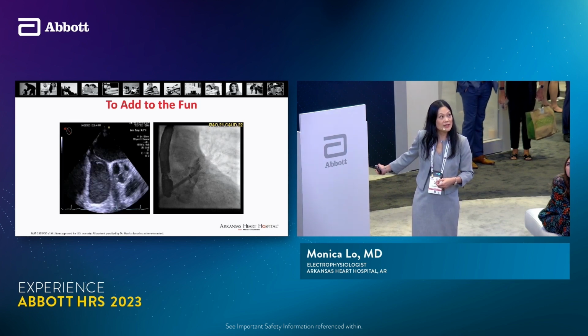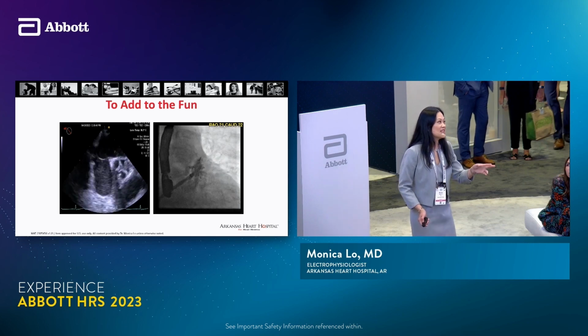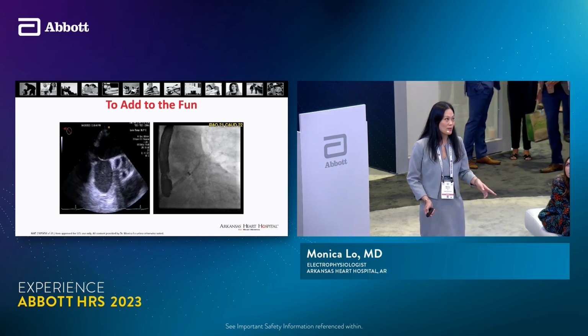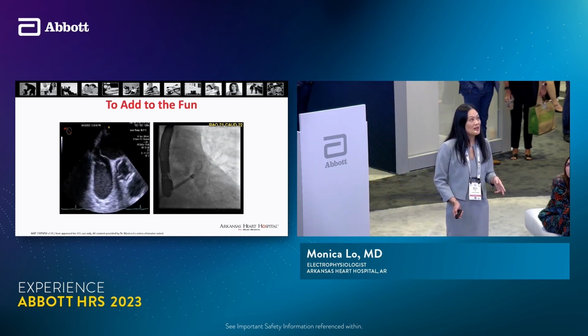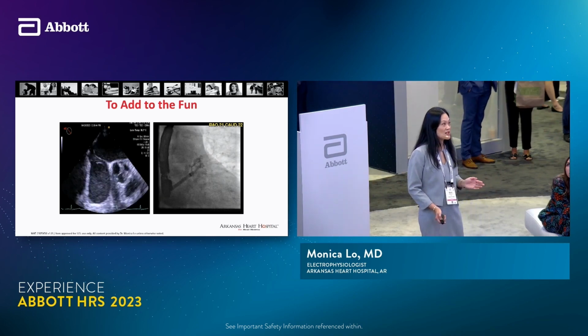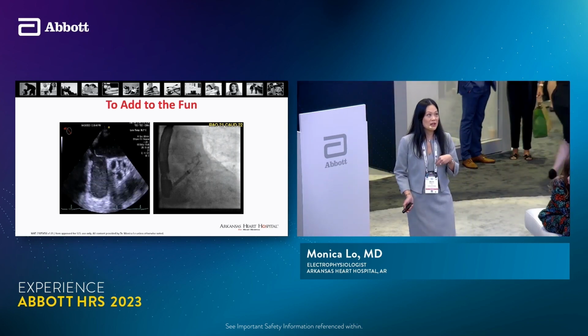And to add to the fun, if you can appreciate that interatrial septum, it's like a jump rope, right? So getting to the exact spot that we want to cross would be difficult. On the floral view, you see it's shallow with a lot of trabeculation.